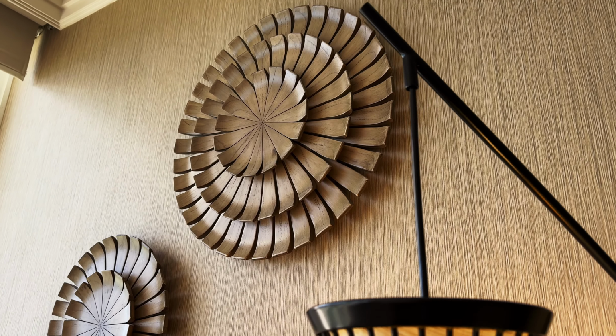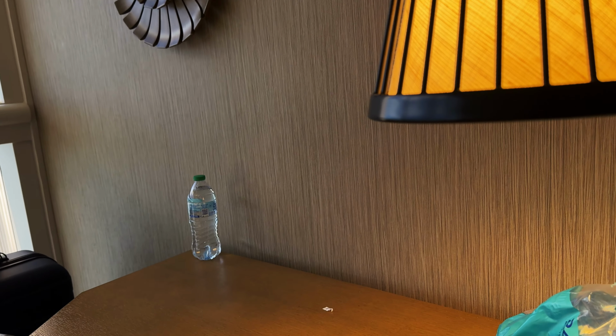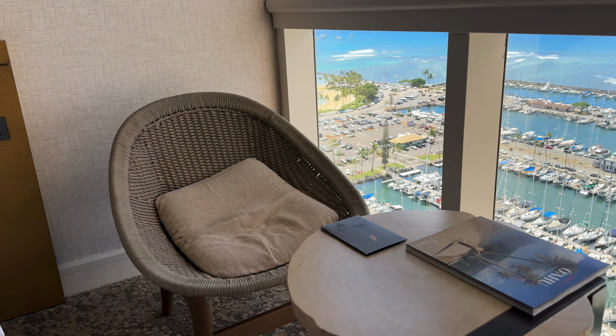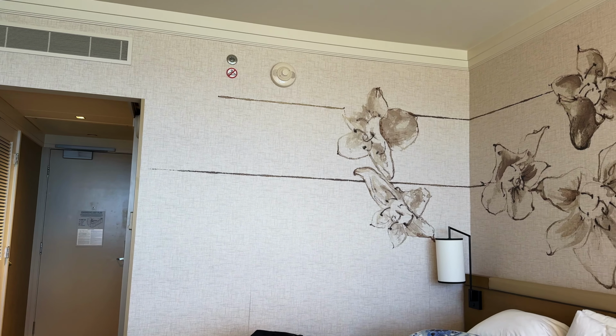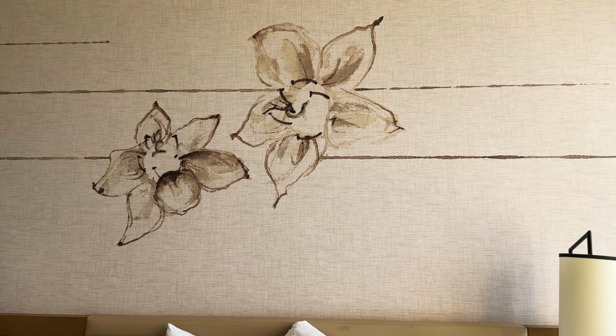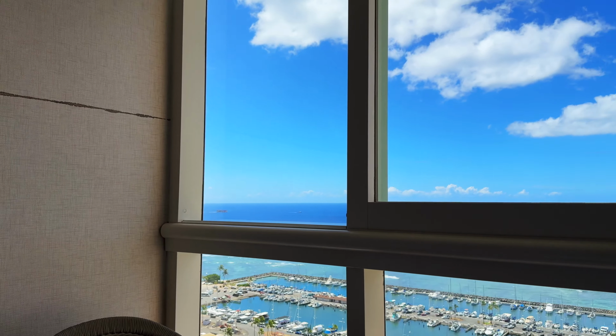Here's a little decor over the seating area, and it comes with 2 chairs. Here's a chair in the seating area, and here's another chair in this section of the seating area too, for coffee and tea, a little breakfast. And here's the decor for the room. This room comes with 2 queen size beds. We really enjoy the room, the view, and all the amenities that the room has.